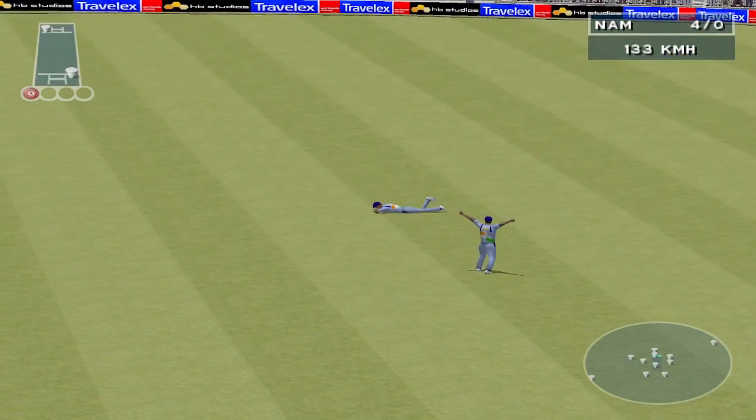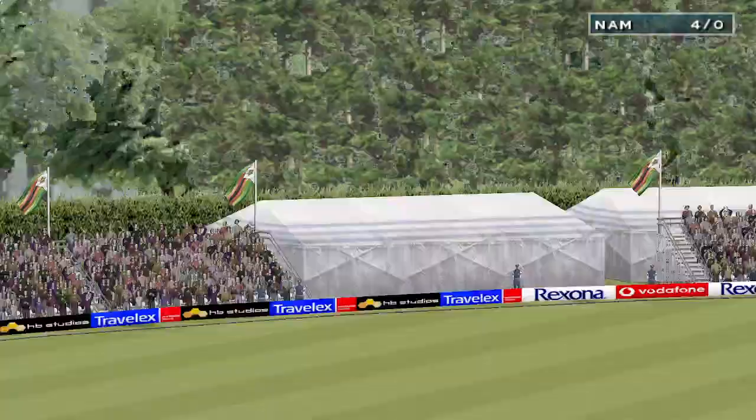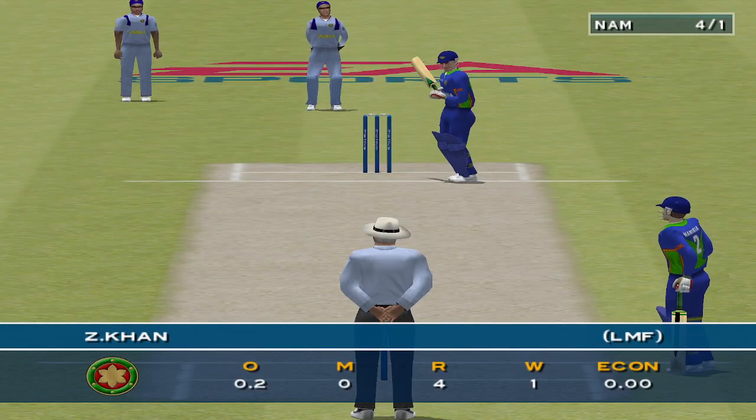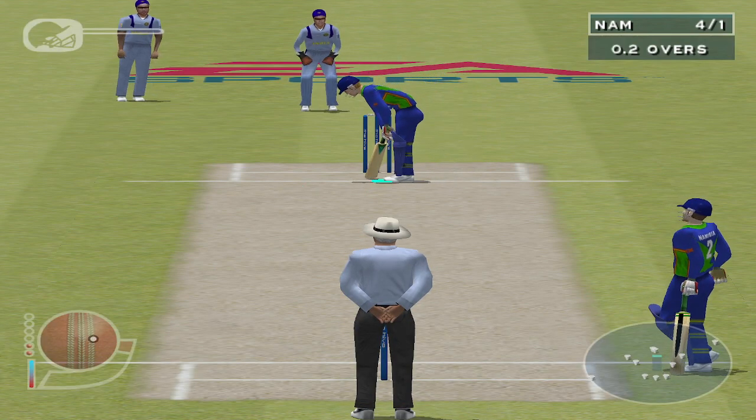Out caught. Needed an early wicket, and they got one. Khan gets his first wicket. This was how the wicket fell. Berger goes for only four. Well, it seems like miles back to the pavilion when you've got out cheaply.